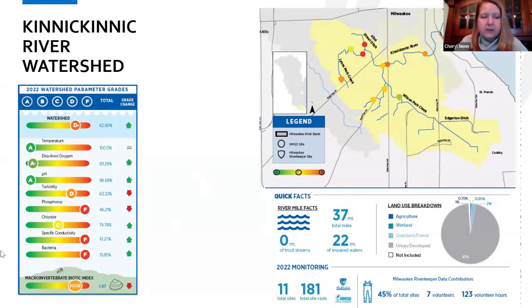We have a D- grade, obviously, and not great grades for some of these other parameters, but we are seeing some really significant improvements. We saw almost a 20% improvement in chloride in 2022. And I think part of that is because that year we didn't have a lot of snow. It was a fairly dry winter. We'll see what happens this year. But even within the Kinnikinnick, there are definitely improvements in certain parameters, and a lot of really exciting work going on there to remove concrete channel and improve flood management that I think will also bring pretty huge improvements in water quality.